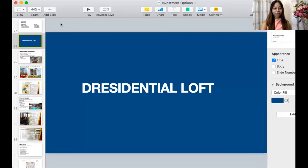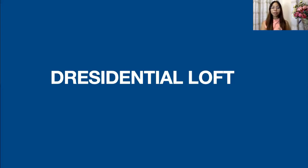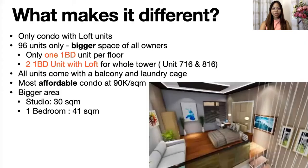First, let me share my screen with you as I will be sharing a PowerPoint presentation about the available condos here in Cagayan de Oro. Let me start with the first condominium project. It is the Residential Loft. The first two projects I will be sharing are located uptown, while the last two are located in downtown CDO.